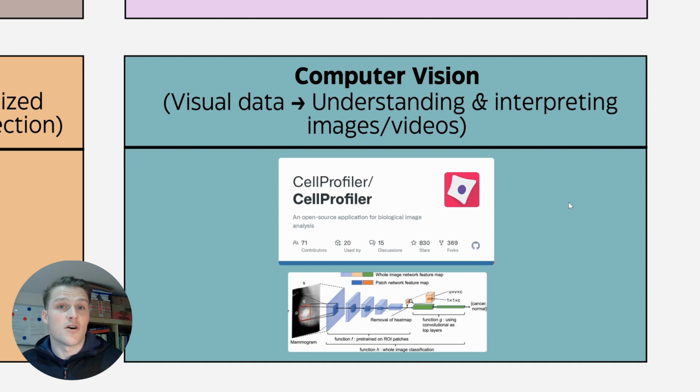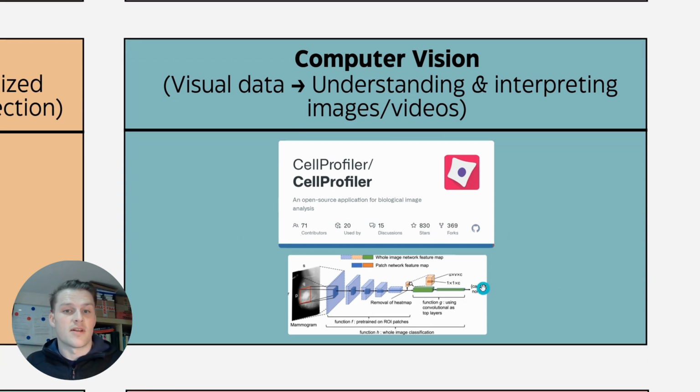And another powerful example of computer vision is in breast cancer imaging. So Google Health developed an AI system that has been shown to outperform radiologists in detecting breast cancer from mammograms in certain cases. So this system integrates into screening workflows, helping radiologists identify early signs of cancer more accurately, and this can significantly improve early diagnosis and patient outcomes.